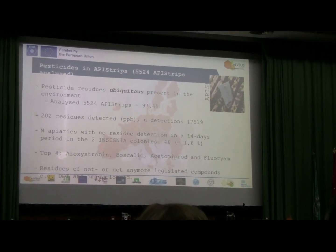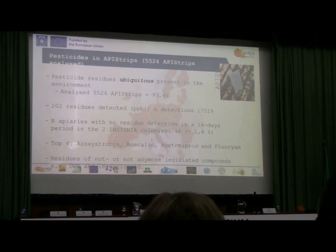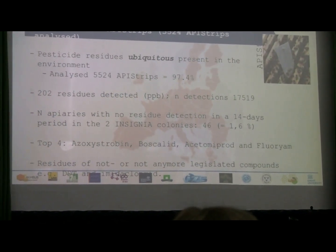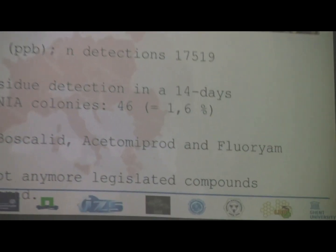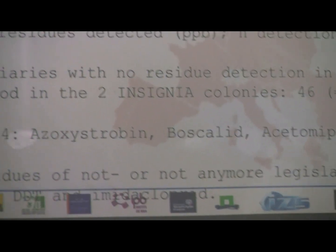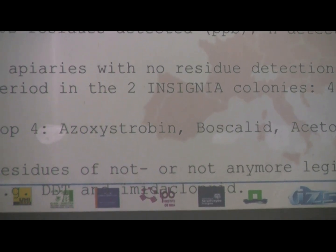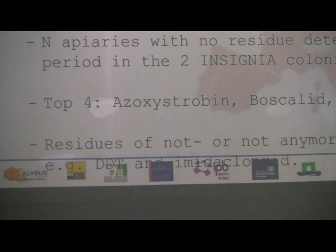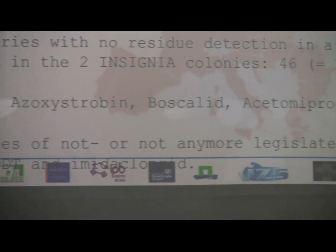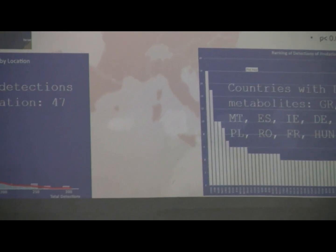And we do have a top 4. It sounds a bit cynical to have a top 4 of pesticides, but these pesticides, azoxystrobin, boscalid, acetamiprid, and fluopyram, they are everywhere, always. And, Fanny already told something about it, we also have a lot of pesticides that are no longer legislated. And I'll show you here.